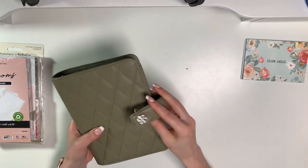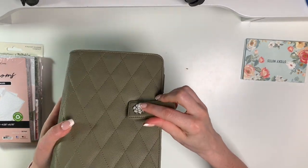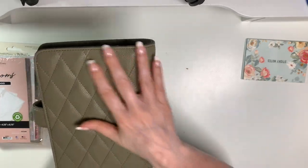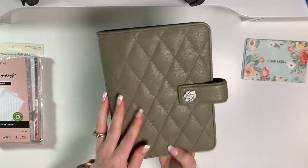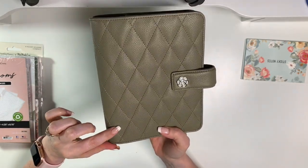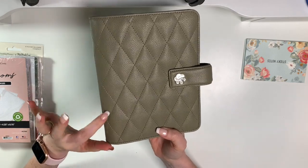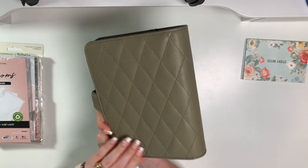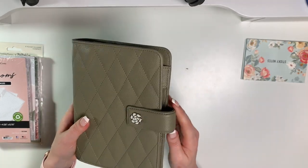Okay, and I love the flower on the buckle. It's a snap enclosure. There's no pockets or anything on the back. I love this pattern. And the stitching is not white. It kind of has a greenish tinge to it. So anyways, it's beautifully made. It is just absolutely beautiful.